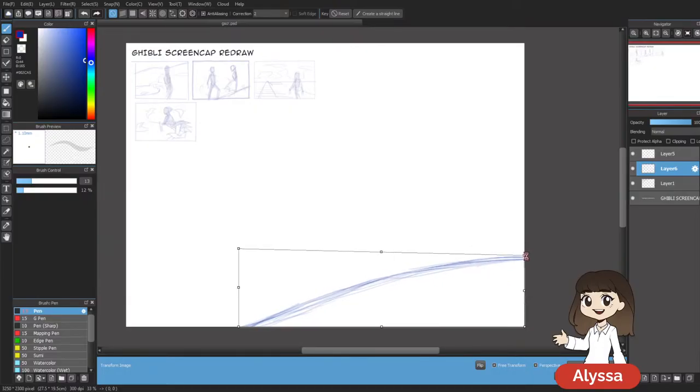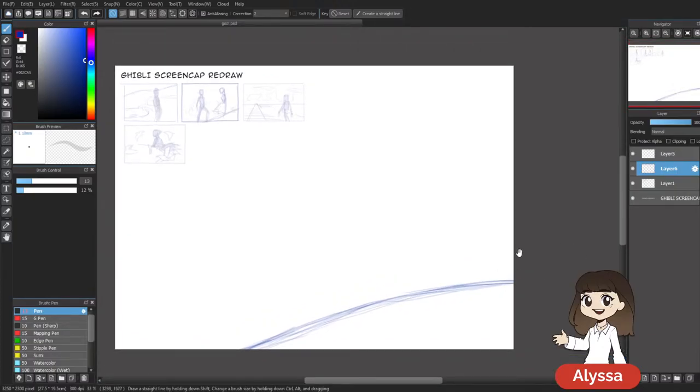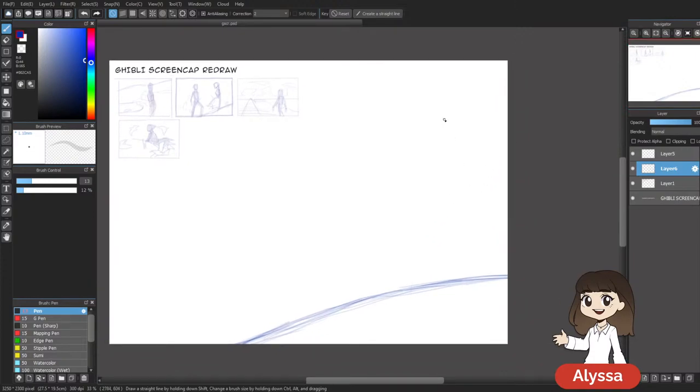And if you have any specific techniques you'd like me to go over, let me know. Since I am redrawing this in my own style, I'll show you guys some of my personal techniques that I would do when I'm drawing something.